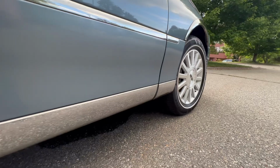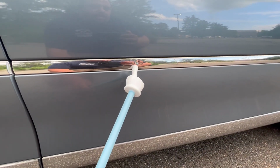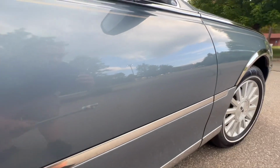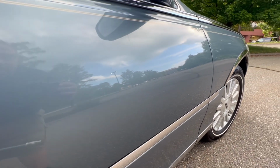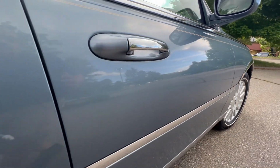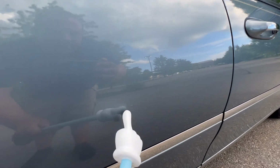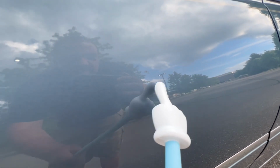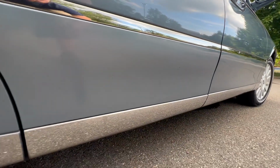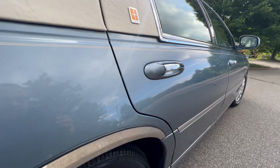Come down the bottom here, nice chrome rockers. It does have a ding right there in the side molding. Light scratch right there on the door, very light. Come down here. I did have my PDR guy go through this one, take a few little parking lot dings out, but you can see two little minor scratches there, and a little scuff right there. All pretty minor things considering.